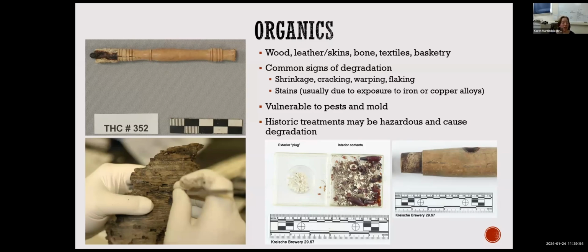Once organics have undergone basic cleaning, keep an eye on them and take note of holes, frass, and changes in color that could indicate the presence of pests or mold and could be indications that they need to be isolated. Also keep in mind that organic materials were sometimes manufactured with hazardous materials, such as arsenic and mercury.